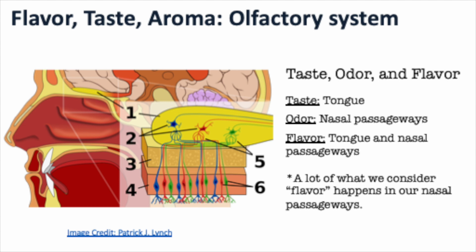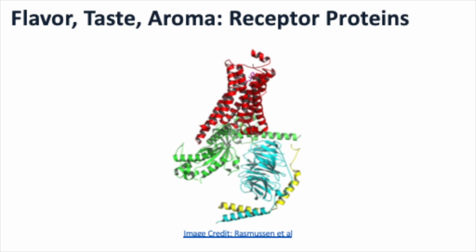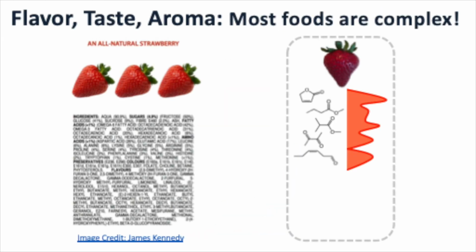Okay, and in this picture here, you can see some diagrams of some neurons that are going up to our brain. At the very end of those neurons that reach into our nasal passageways are these protein receptors, these big proteins that translate a chemical signal into a biological signal that will eventually turn out to inform how we experience flavor. Okay, so most foods that we eat are super complex.